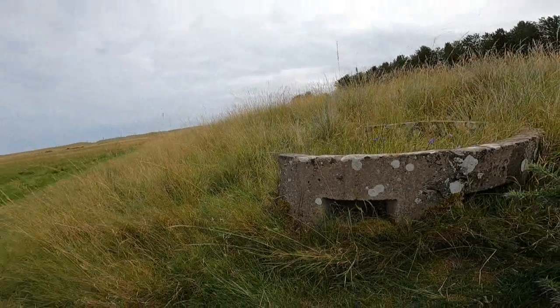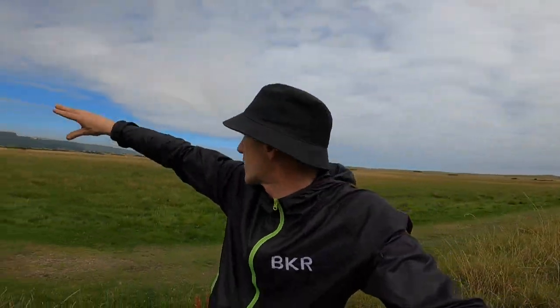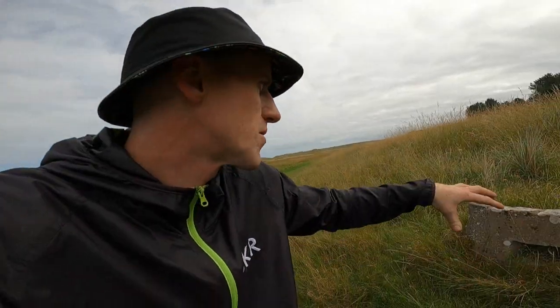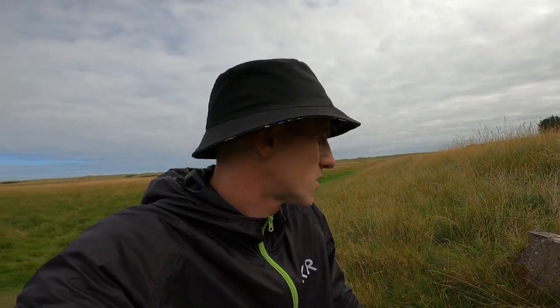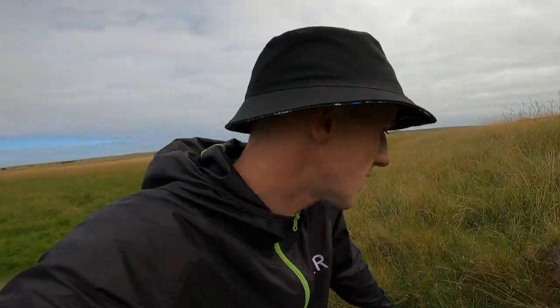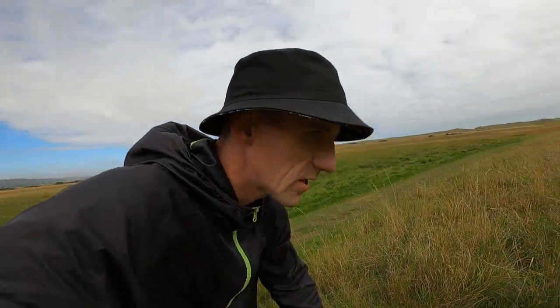And this kind of links in with the Dragon's Teeth and the coastal defences that we saw along there. Looking out over this wild level piece of land, this would have been a strategic position on the potential battlefield, because Scotland and Britain didn't even know where Germany was going to invade, so they made incredible defences at all places. All possibilities were covered, and in the end it paid off.